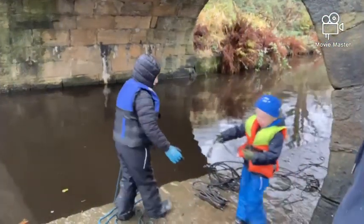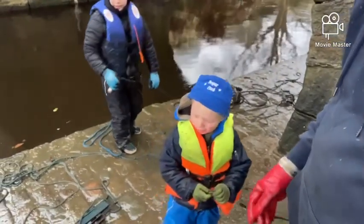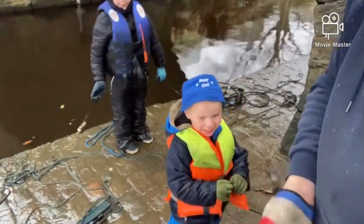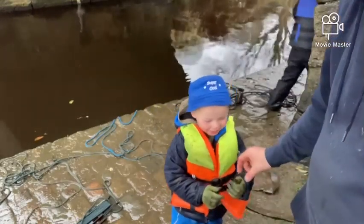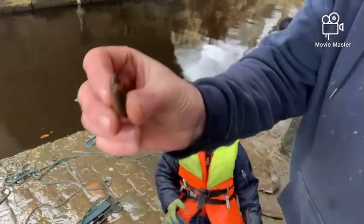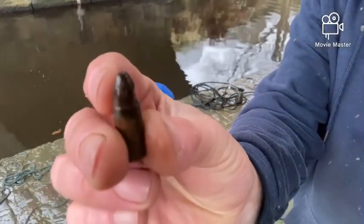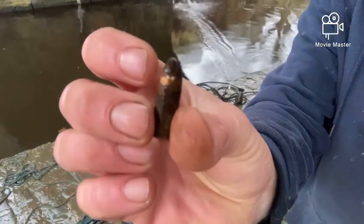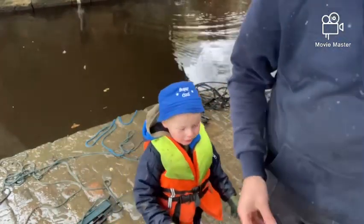Alright, the pulley off. I've got a bullet. Let's have a look. A bullet. There we go. Quite 9mm. I found a bullet out. Little Riley got one out last week. See? Let's put that in the box there, over here.